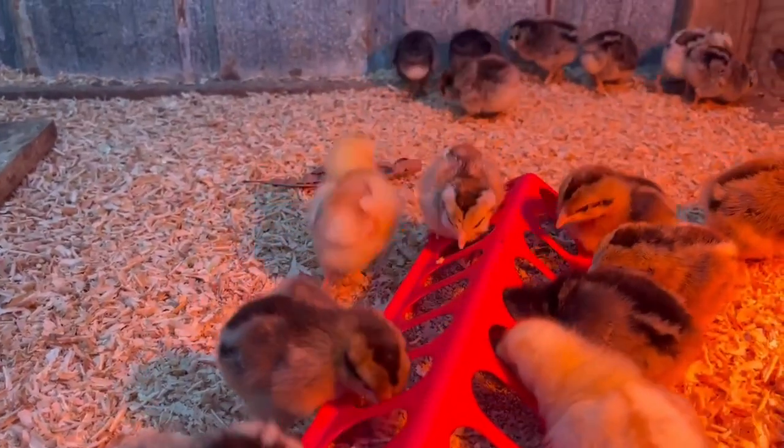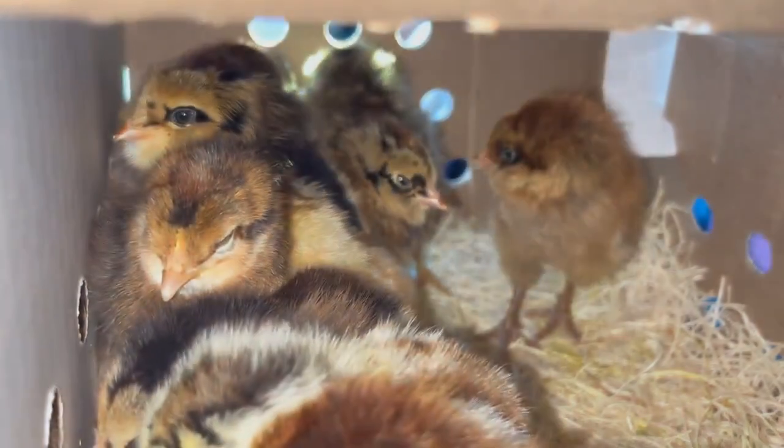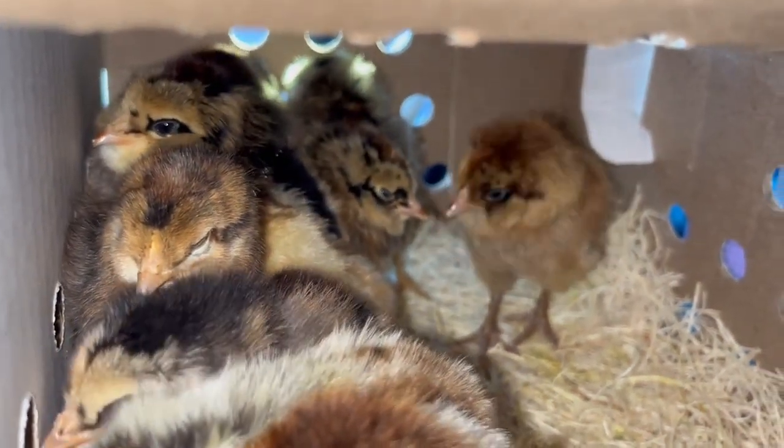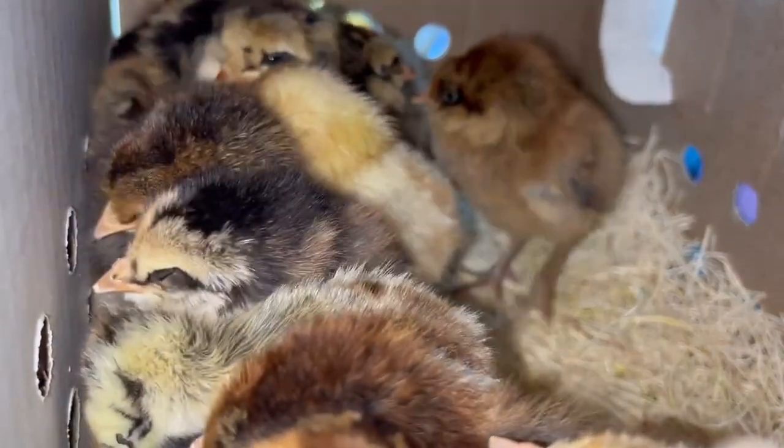Got on there really last minute and was able to order the chicks and have them pretty much immediately come in. The only thing is, in the fall, pretty much about the end of October is when the hatcheries are going to be done with the season. So if you can get your orders in that September, 1st of October range, that'll be the best time to order.